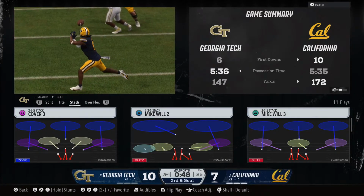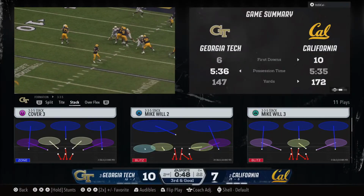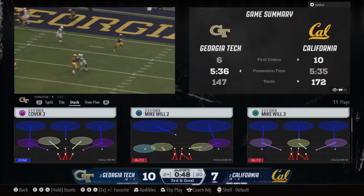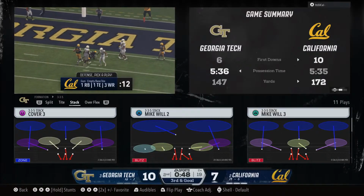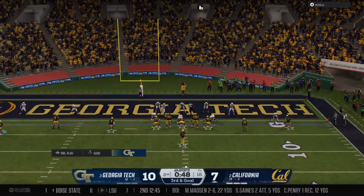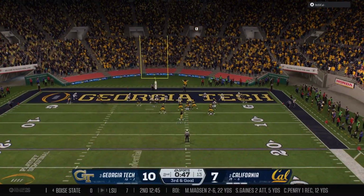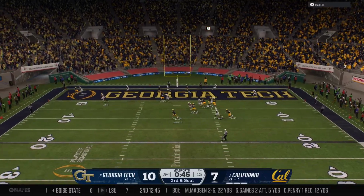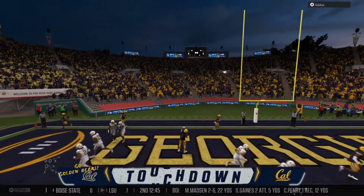And now the defense will call a timeout here to make an adjustment on their side before this crucial play. Getting closer, but now it's 3rd down. Can they punch it in from the 2? Out of the gun now on 3rd down. On the move now. No stopping him on that one.